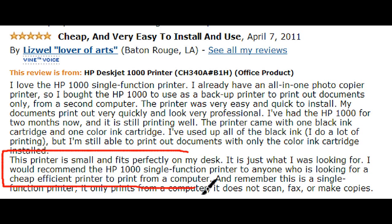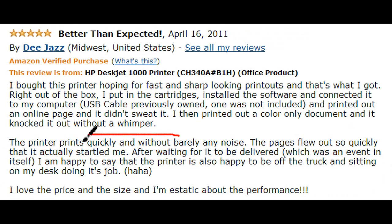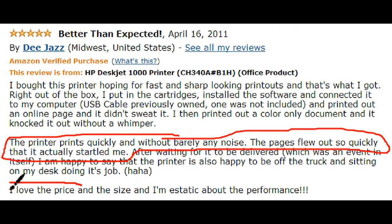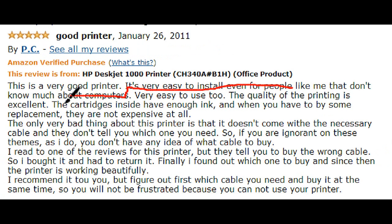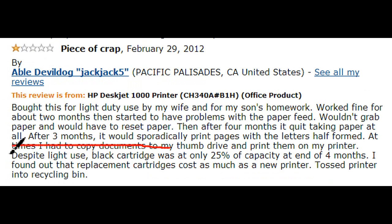Those who recommend it say it's nice because its small size allows you to put it pretty much anywhere. It prints quickly, efficiently, and quietly. Yay, adverbs! While some say that the ink cartridges are decent, others disagree and say that, again, man, it's getting repetitive. It goes through ink too fast, and a couple users had issues with the paper feeder malfunctioning.